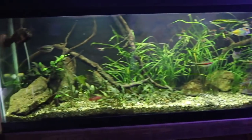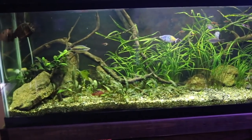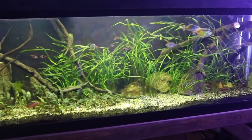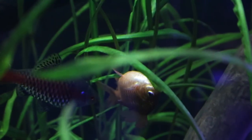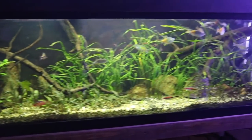He's killed all my discus, half of my torpedo barbs. He killed a lot of my Odessa barbs. A lot of my rainbow fish he's killed, and a lot of my Danio. Also, my gourami has been killed by this thing, and the latest victim was a rosy barb which died today. So I'm losing a lot of fish in this aquarium all to this one thing.